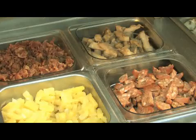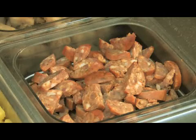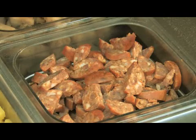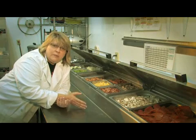There are some interesting meats that you can use. We use andouille sausage here, which is great. It's very spicy, and it has that kind of Louisiana flair and a little kick to it. Adds a little southern tinge to some of our pizzas.